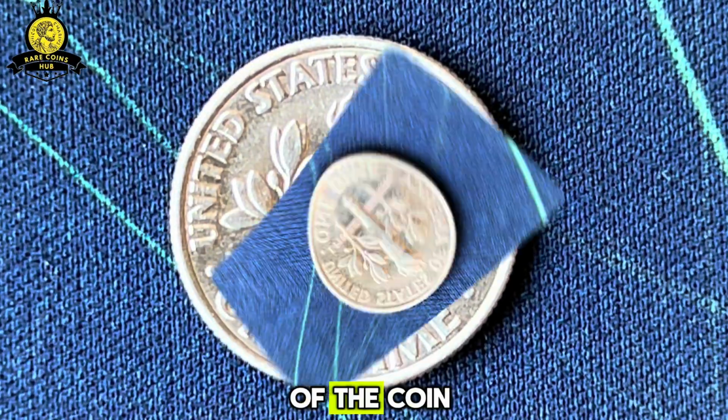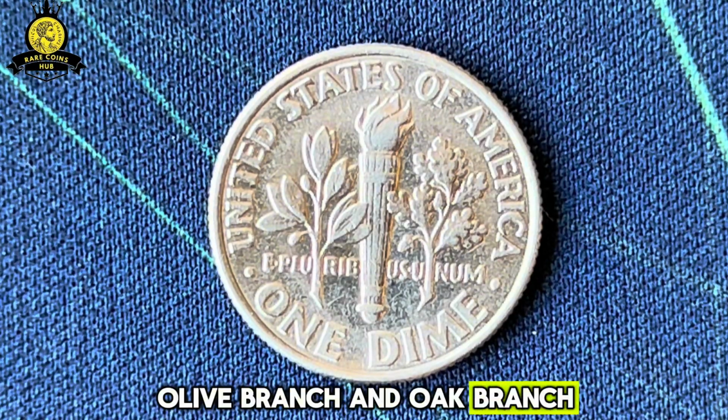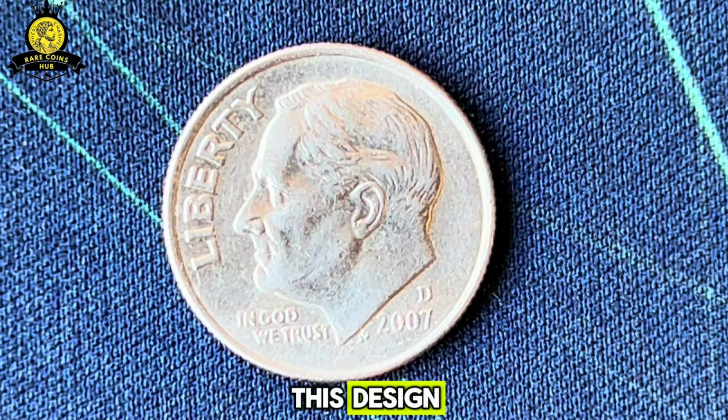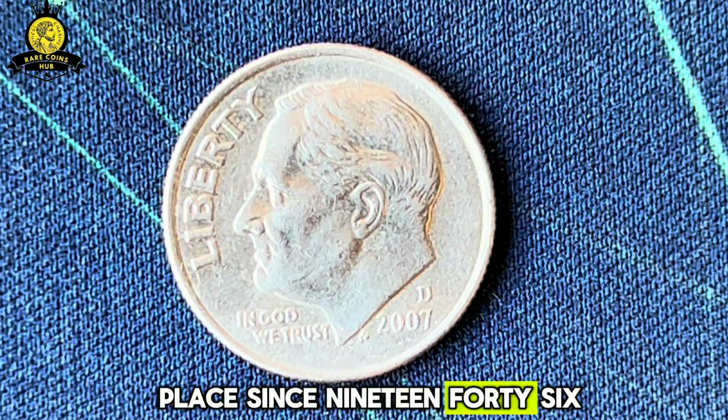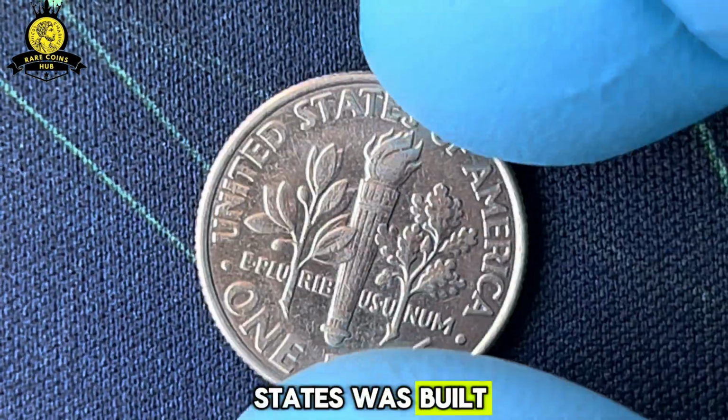On the reverse side of the coin, the design remained consistent with the torch, olive branch, and oak branch, the symbols of liberty, peace, and strength. This design, which had been in place since 1946, spoke to the enduring values upon which the United States was built.